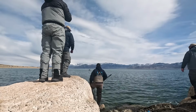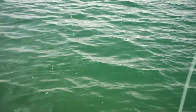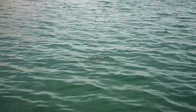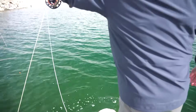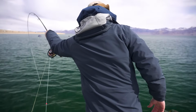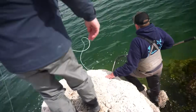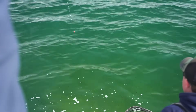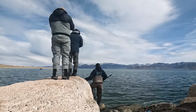It's funny, you see fish all throughout this little bay, surfacing and porpoising and running around, and you know it's gonna happen at some point. And these fish are not slouches in any way. You stay away from there, dude. Watch these rocks out in front of us. There we go. I do not want to lose this fish. I do not want to stand on my fly line. These rocks are brutal.